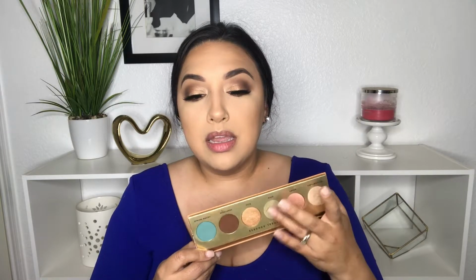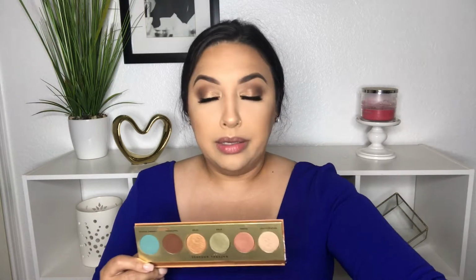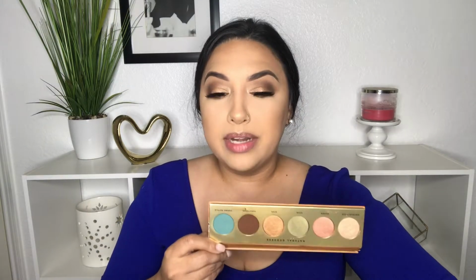The shimmers are okay. They're not the most pigmented shades ever. Like, they're really pretty, blended really nicely, went on really nicely. And I forgot to tell you how much this palette is. So the palette retails for $32, which I feel is pretty standard. I mean, it's almost a little bit more than $5 a shade, which is kind of what eyeshadows cost these days anyway. So it's not an overpriced or super expensive palette if you think about it.